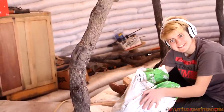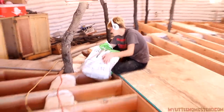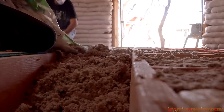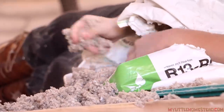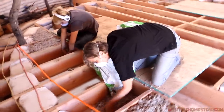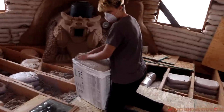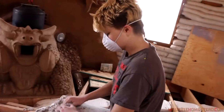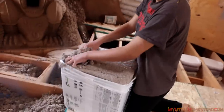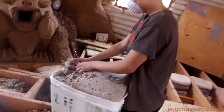Ooh. Ew. We decided to put a mask on. I think we're moving at blazing speed. All the dust was coming up. It's pretty dusty. There is actually a blower for this insulation, but we live too far from town to go rent one and then have to take it back. Too much driving. So we're doing it by hand, but it's cool.